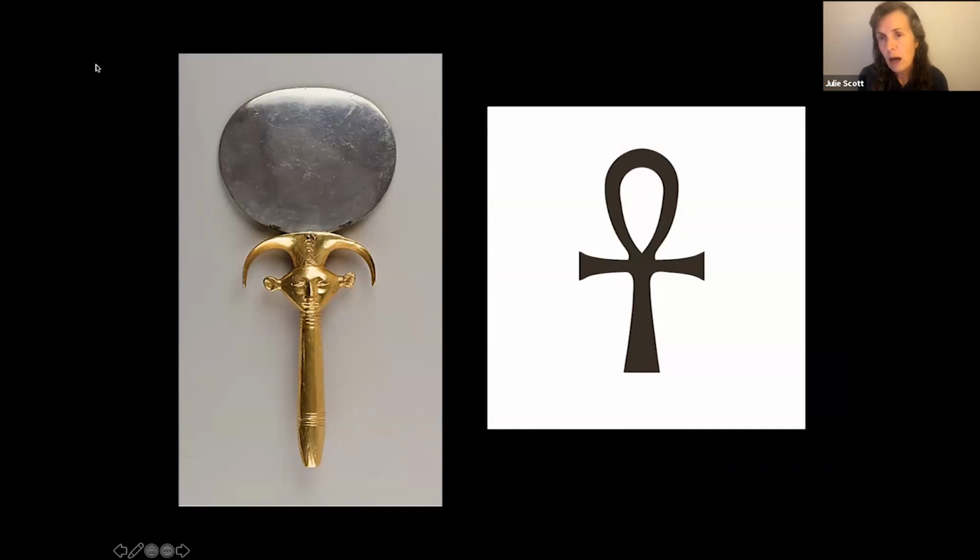The word Ankh means everlasting life, and it has another meaning. It means mirror. And many Egyptologists have shown examples of the ancient Egyptians appreciating puns. And so when you have this mirror in the shape of an Ankh, they believe that the ancient Egyptians meant this as a pun.